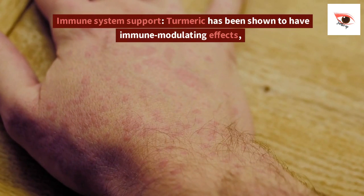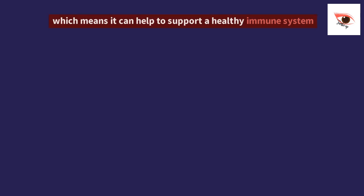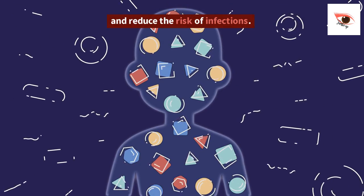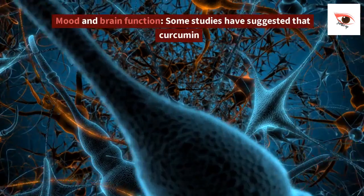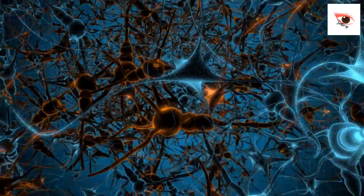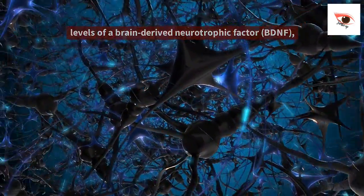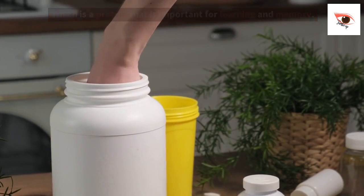Immune system support. Turmeric has been shown to have immune-modulating effects, which means it can help to support a healthy immune system and reduce the risk of infections. Mood and brain function. Some studies have suggested that curcumin may help to improve mood and brain function by increasing levels of a brain-derived neurotrophic factor, BDNF, which is a protein that is important for learning and memory.